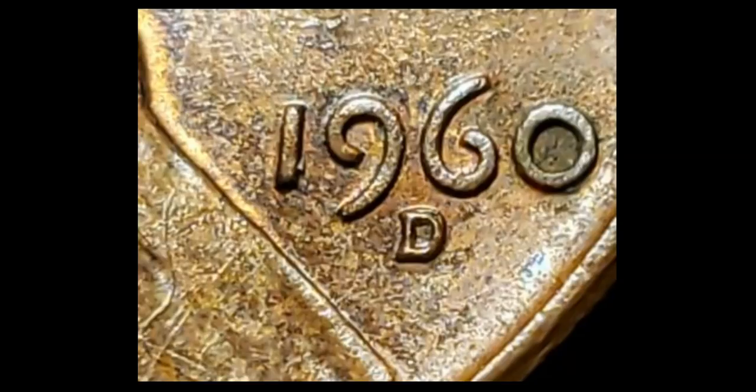This one right here sold for $13.84. That's not bad considering that probably you had spent a penny to obtain this coin.